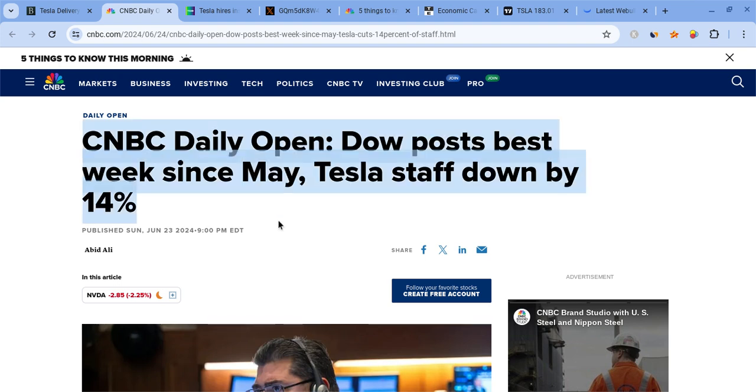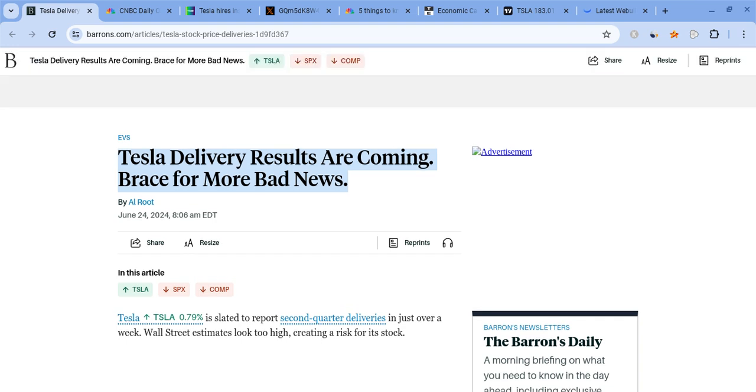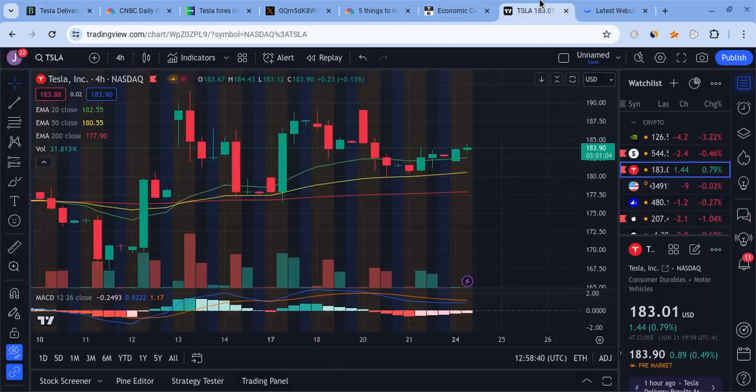There's also been a lot of talk about how Tesla's staff is down 14% at least so far, and there could be even more layoffs in the future. But once again, we'll see how that goes. And there's also more talk right here that some analysts are now anticipating some bad deliveries reports for Tesla. We'll find out in about a week from now when we get the Q2 deliveries reports.